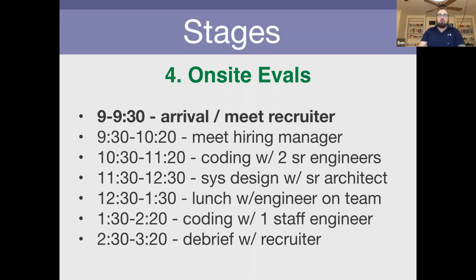You're going to meet with the recruiter. So this is not really an interview. It's pretty casual. They're going to make sure you're comfortable, show you to the interview room, things like that. Usually you'll stay in that same room all day. Sometimes you bounce around, but most companies you're going to just stay there. And the recruiter then is going to walk you through what to expect and where to go.